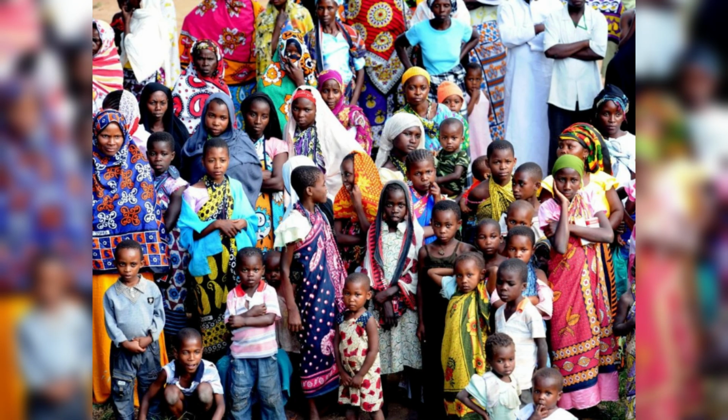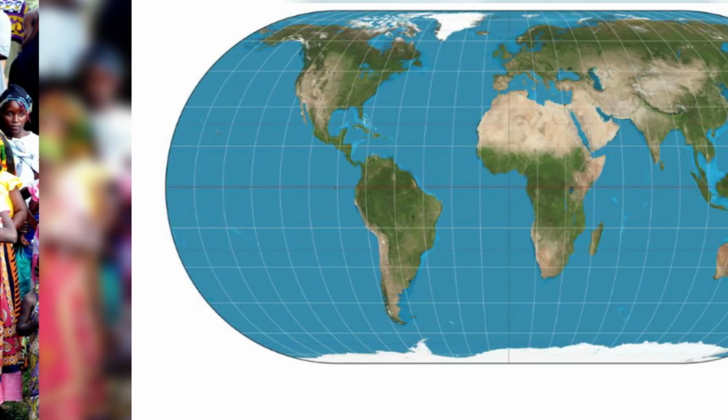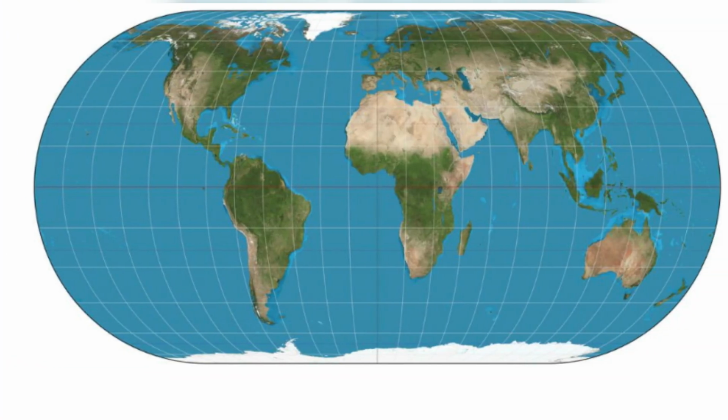Africa hosts 17% of humanity and groundbreaking innovation, yet remains cartographically diminished. Accurate maps wouldn't just show landmass, they would properly reflect the continent's demographic weight and growing geopolitical influence. Every map involves compromise. No projection can perfectly represent our spherical planet on a flat surface.